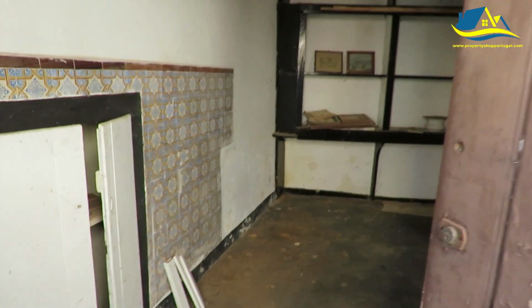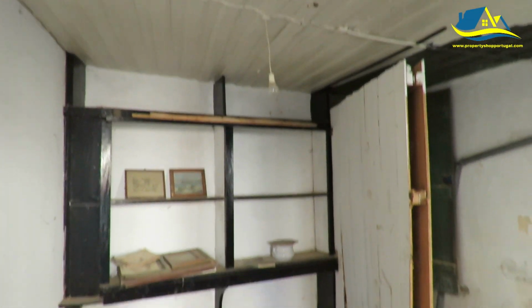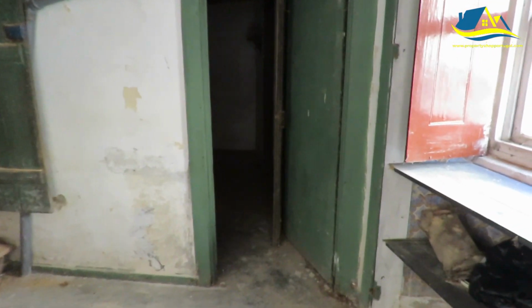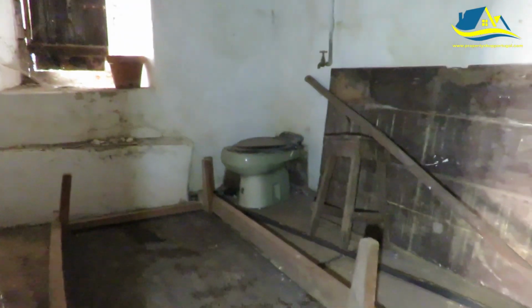Okay, here we go. I think we're going to know what was the shop. These shelves used to have the loaves, buns, etc. And then we pass through into what was the bathroom.